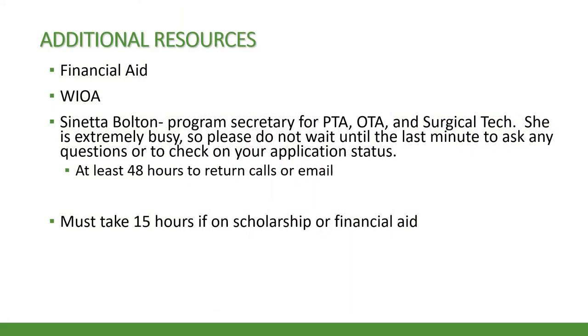Let's talk a little bit about financial aid. I just need to make sure that you are taking responsibility for applying for your financial aid, either making sure you do your FAFSA and also your state aid requirements. You do need to know that you must take 15 hours if you are on any type of financial aid or scholarship. So if you have the academic co-requisites for the PTA curriculum, you'll need to take other courses to fill in those hours, especially the first semester.